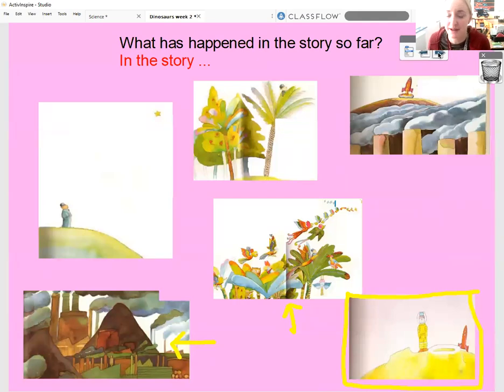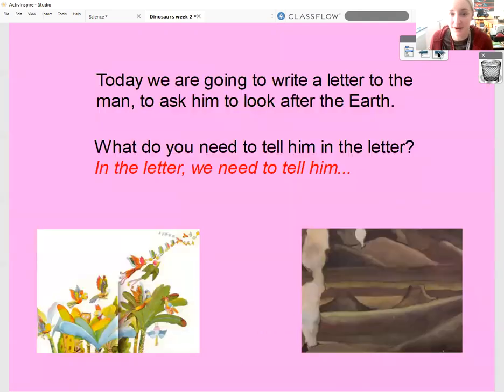It's quite a lot to remember. We haven't read any more of the story so far. But what our task is today is, well, I've been thinking over the weekend and I thought, I don't think I'm very happy with this man because I don't think he has looked after the earth very well. I think he's changed the earth from something that was really pretty and really beautiful and made it a quite miserable and horrible place to be.